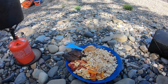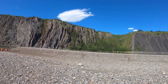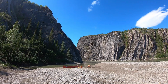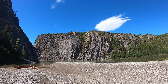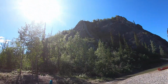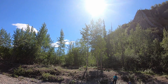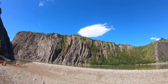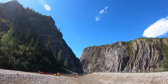There we go. We're just in the canyon here. We camped. Beautiful spot. So we had our dinner out on the bar here yesterday, and then we put our tent up in the trees a bit, and it was kind of shady this morning, which was nice. So we came through this narrow canyon last night.